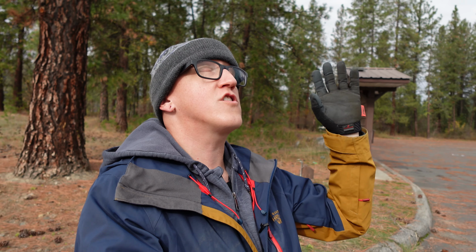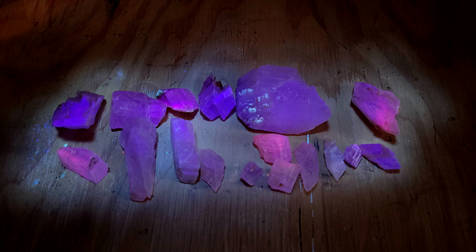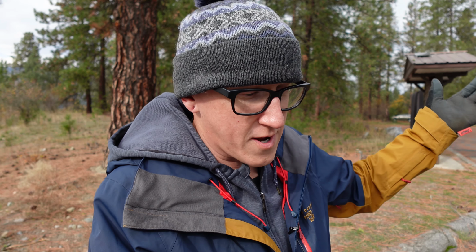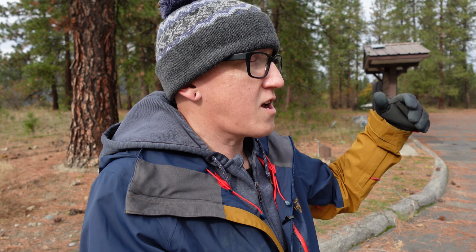Fast forward to now, I have a Midwave UV light, and this stuff looks crazy under the UV light. Pinks, purples, blues, very, very nice. So we're gonna walk out to the road cut, collect some more, and I'm curious, visually out in the natural light, the non-UV light, you can't tell what the colors are gonna be of each piece, so I'm gonna try to see if I can suss that out a little bit.